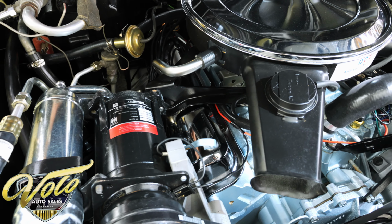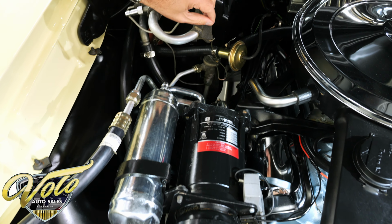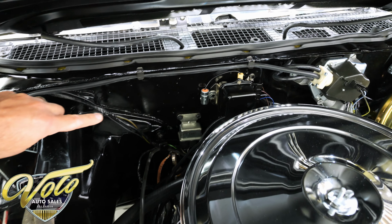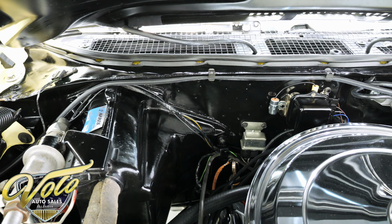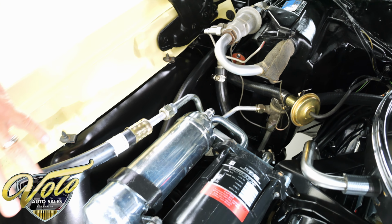Factory air conditioning system. This is all serviced and rebuilt. We replaced the heater control valve. But look at the firewall and look at all the components on the firewall. The rubber's replaced, the mesh is all there, the squirters are hooked up. So all nice and clean. The right clips, it's all painted nicely.